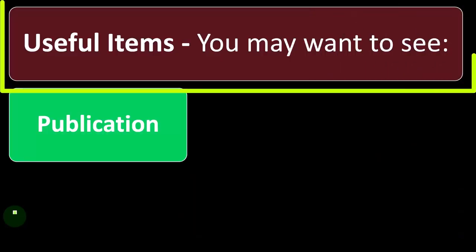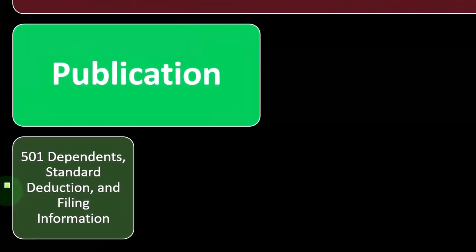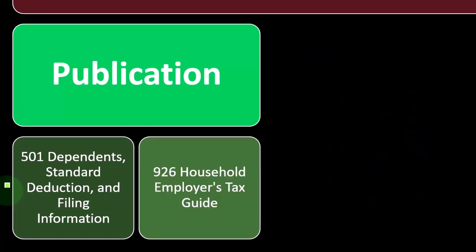Useful items you may want to see. So you've got publications. For some of the gray areas, if you want to get into more detail for the research, here are some publications you can find on the IRS website. So you've got 501, Dependents, the standard deduction, and filing information. Obviously much of this is going to be related to whether someone qualifies as a dependent, so there's some overlap there.